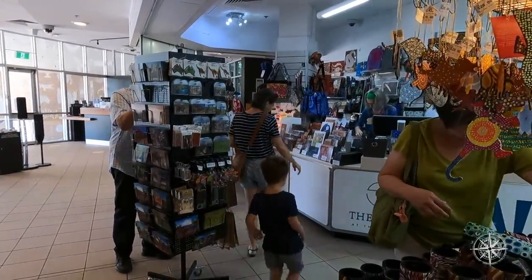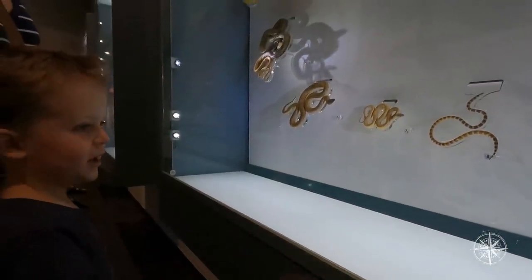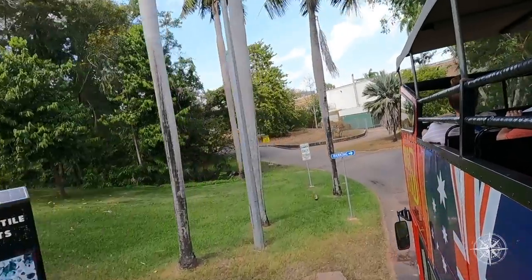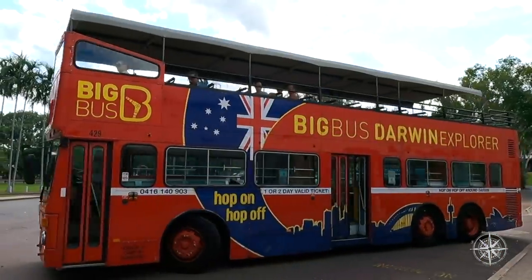We would suggest that you allow at least 1 hour to enjoy the museum, and then if you're going to stay for lunch, allow another hour. So 2 hours to enjoy the gallery, museum and the cafe before you get back on the bus. Yeah, great idea. Okay, the big red bus rolls back up. We hop on and our next stop is Stokes Hill Wharf.